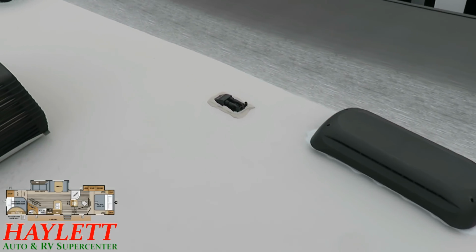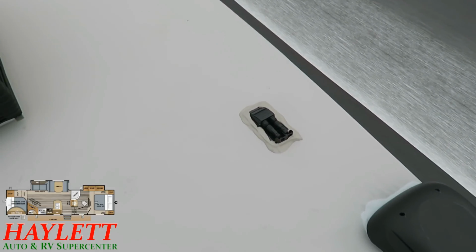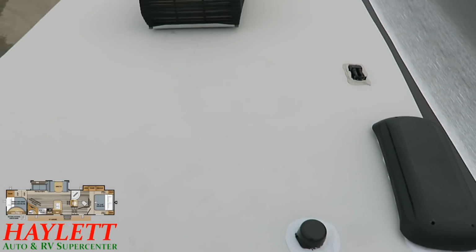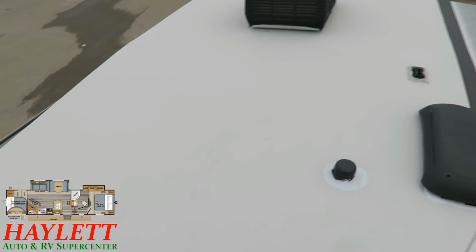Two, we have a roof mount solar prep. So you have side and roof solar prep. And I tell you what, let me back up. Let me make sure I'm not going to trip over anything and fall off this, because that would end my career quickly. We have all kinds of real estate up here.